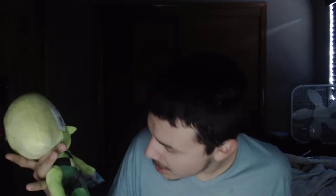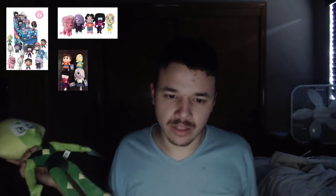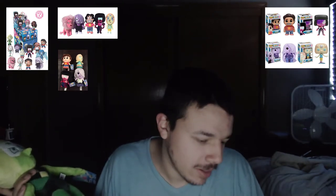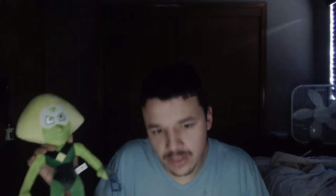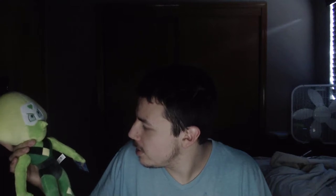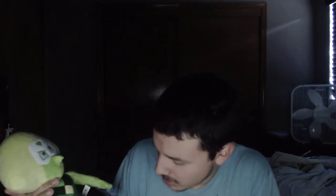I have to say, making an accurate representation of Steven Universe characters instead of the fanciful representations that they've been doing with a lot of Steven Universe characters for a while now, because they've been worried that they won't particularly sell. This is a refreshing change of pace, and I would like to see more of these for other characters. I'd say quality is pretty good for the price. 8.5 out of 10. But I also really appreciate the size of it.